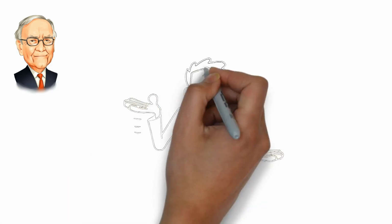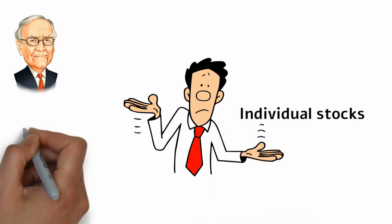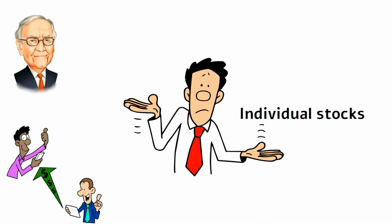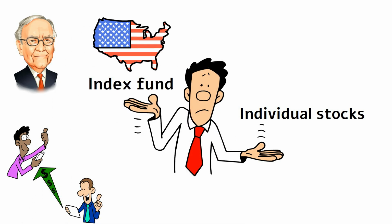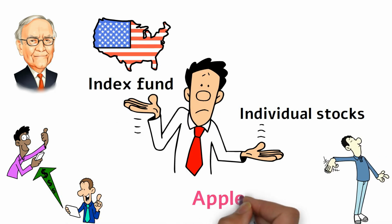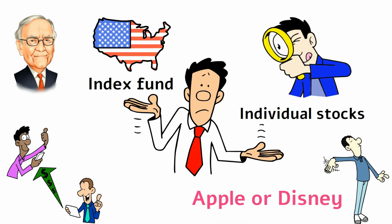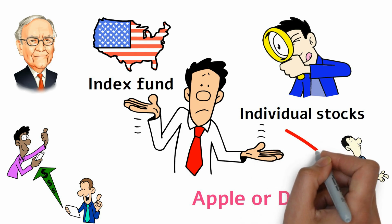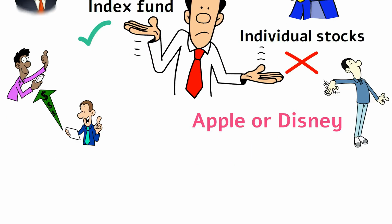If you're new to investing and not a full-time financial pro, avoid picking individual stocks. Most people lack the knowledge to choose and time stocks accurately. Instead, consider investing in an index fund, like one tracking the whole U.S. market. Realistically, we won't have special insights into companies like Apple or Disney. Professional analysts do that full-time, and they often make mistakes. So instead of stressing about stock picking, consider putting your money in an index fund.